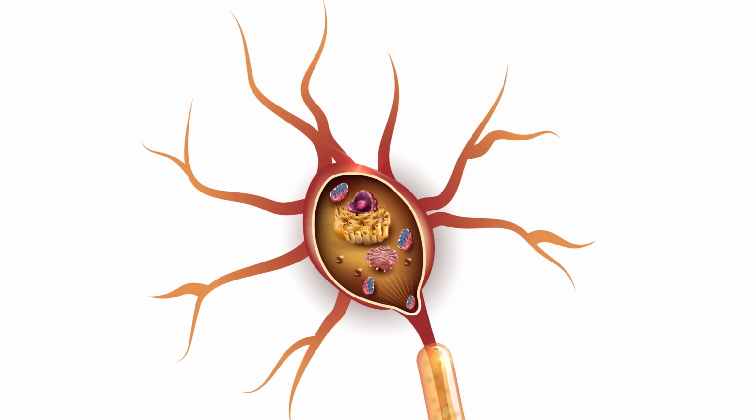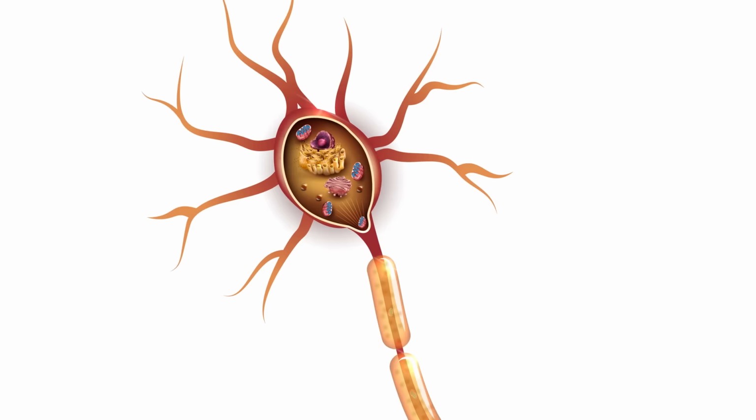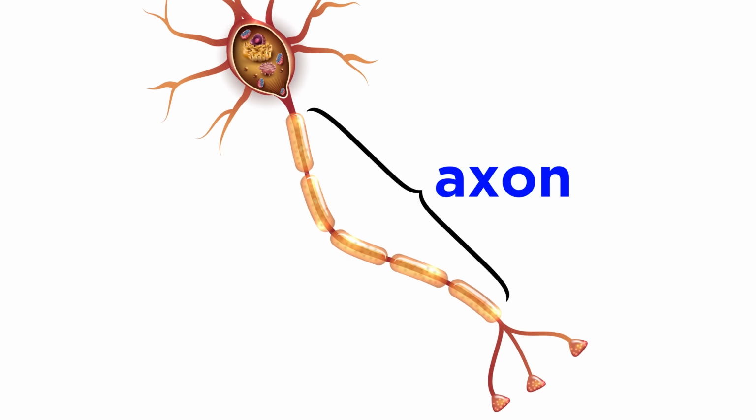Let's get a closer look at a neuron now. First, the central part is called the cell body. This contains a nucleus and a nucleolus, surrounded by all the typical organelles we learned about in the biology series. Projecting from the cell body, we can see many dendrites, which produce a tremendous surface area for receiving signals. We also see a single axon. This initiates from an axon hillock and extends for some distance.